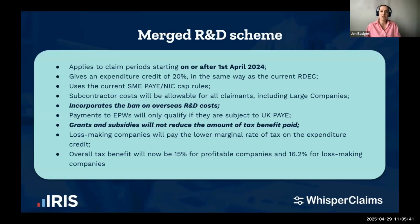So this applies to claim periods starting on or after the 1st of April 2024. Obviously the legislation was finalised last year, but it's only really impacting companies now as they hit their March 25 year ends. So we're starting to see claims washing through. There are a few claims coming through for shortened or lengthened accounting periods, but at the moment we're really starting to see this ramp up because of the March 25 year ends. Again, it's only just hitting, even though this legislation came into force last year.